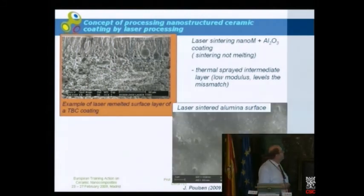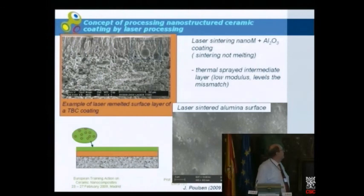And here is now an example of those. This is not yet a totally nanostructured powder, but we have tried to demonstrate it. And here is a densified alumina surface. We have densified it by this laser process. Now you can imagine the solution to be that we have a substrate, we have a thermal sprayed coating, a so-called low modulus layer here, and then we have this nano coating on top of it, having these nano dispersions inside of it. It's not so easy to make it in PowerPoint, but it's much more difficult to make it in practical, real life when you try to realize this concept.